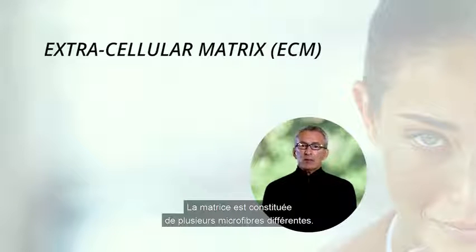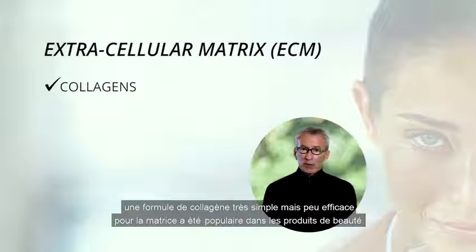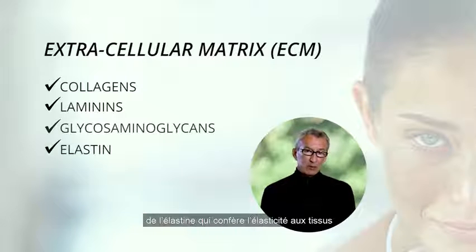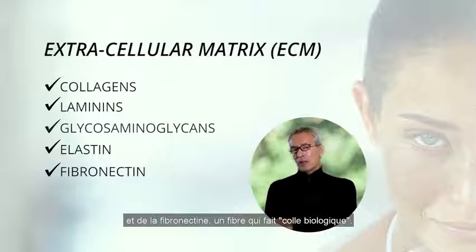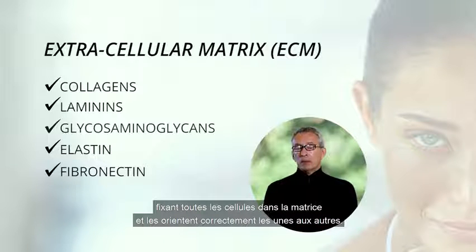The matrix consists of many different microfibers. There are 28 different collagens alone. A very simple form of collagen used to be used in once fashionable beauty products, but was never very effective in the matrix. There are also at least 20 different laminins, 4 different families of glycosaminoglycans, elastin, which confers elasticity, and fibronectin, a fiber which functions as a kind of biological glue, fastening all the cells into the matrix and orientated correctly to each other. It's very complex.